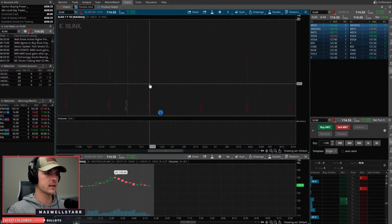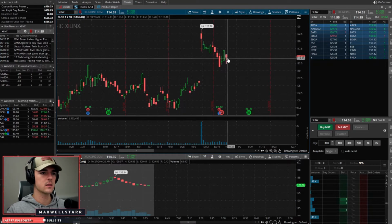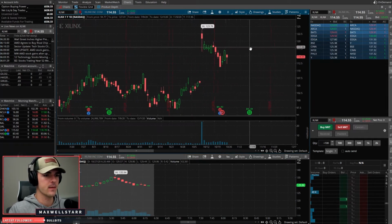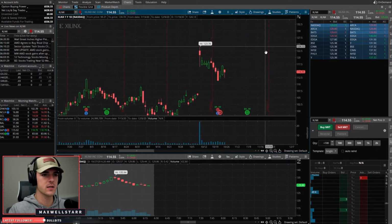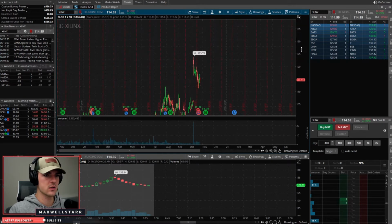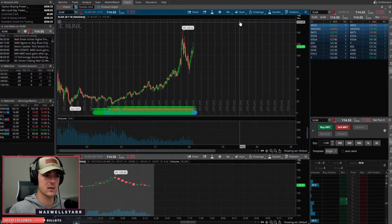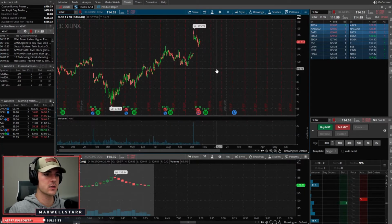XLNX on the daily chart is up in this little floating island up here, but it's not recovering this gap. It's not filling this gap. It's actually gapping up even further to 129, 130-ish, which is not all-time high. You could probably see on this chart.